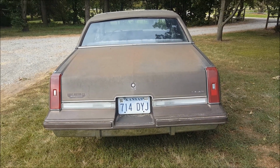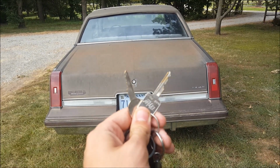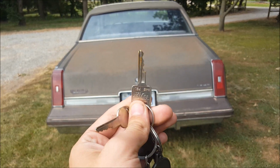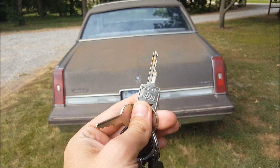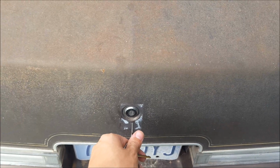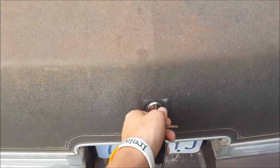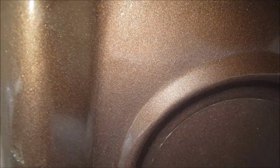Another telltale GM thing, all the way up until the 90s, are these two keys. These are used to start the cars, and these are used for doors, and now the trunk. While we're back here, I figured I would show you guys the original factory paint. I turned on my flash so you could see it slightly better, but this is the original metallic champagne brown, and it is absolutely beautiful.